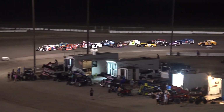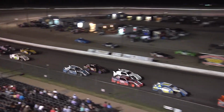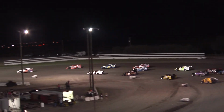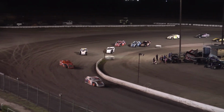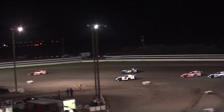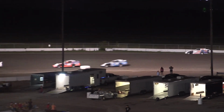All right, here we go, lights out. Green flag. Blackwell out in front. Chase Raymond in the number one up to second. Stephen Ashcraft side by side with the 4R of Kevin Rowland. Oh, problems for the leader. Blackwell off the track. Thomas Blackwell in the 15 off the track.